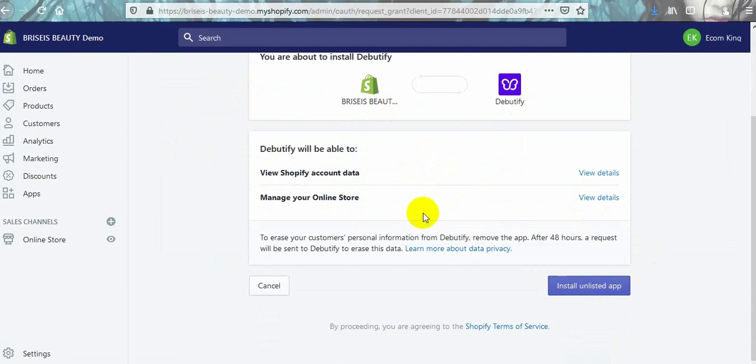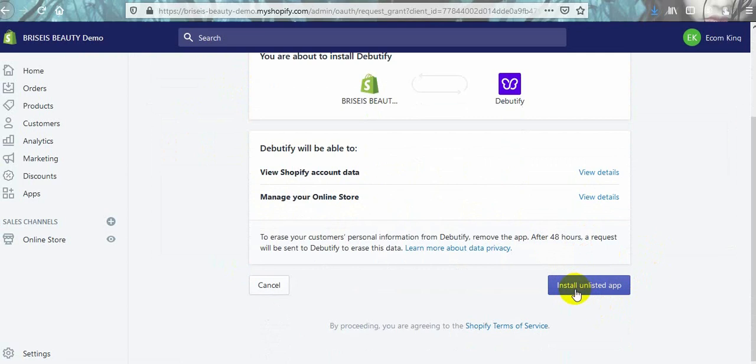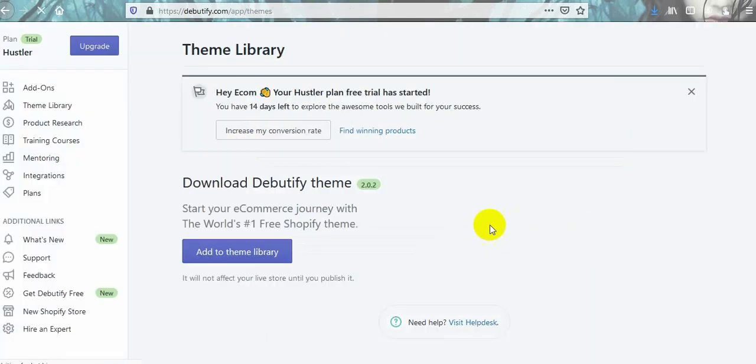I'm just showing you how to install the theme in your store. So you need to install unlisted apps. They have an app, so you just need to install this one, and you can definitely uninstall that app when you have that theme in your store.